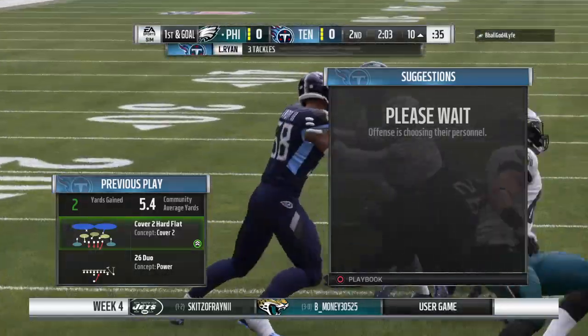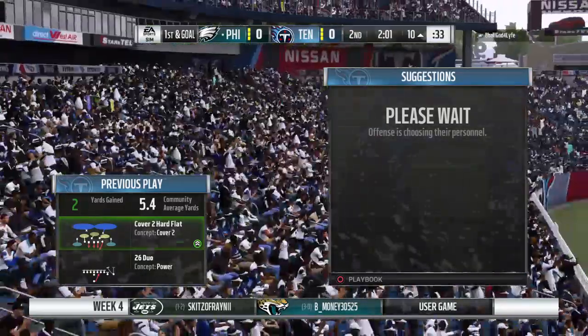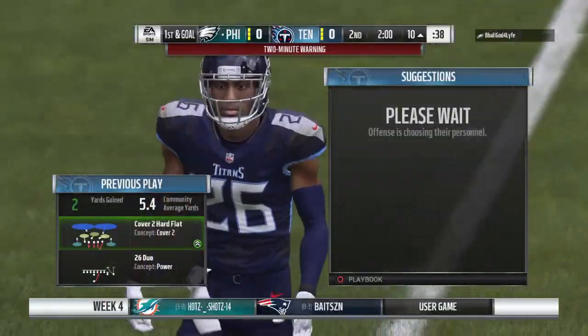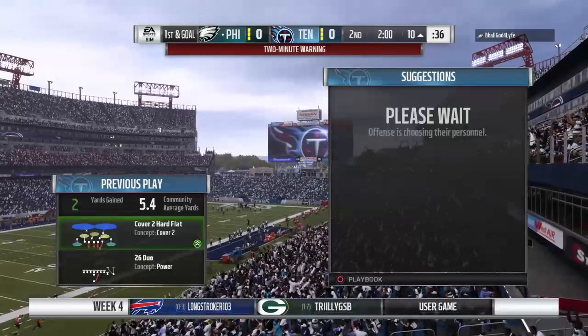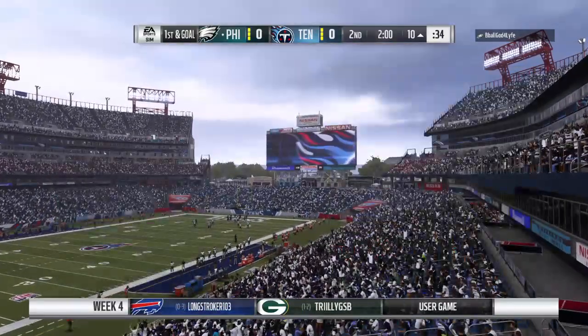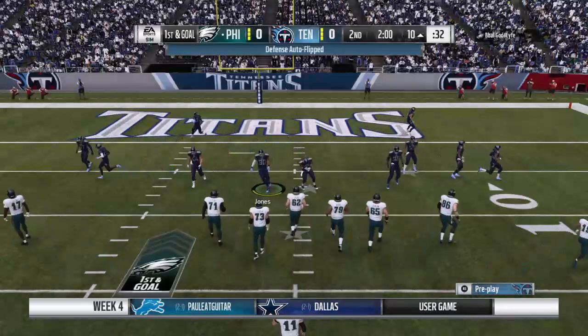They give him 2 yards there as they're set up now with a 1st and goal. Two minutes remain in a scoreless first half. Back to Tennessee after this.